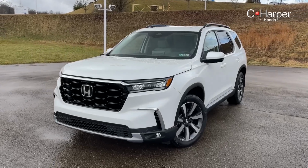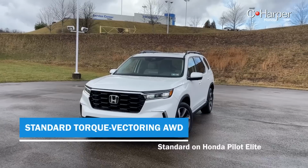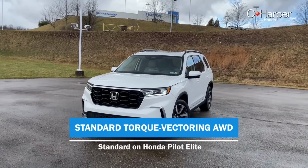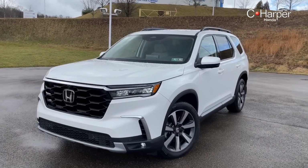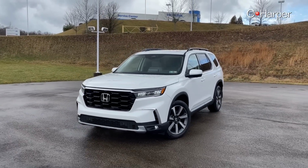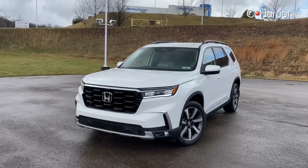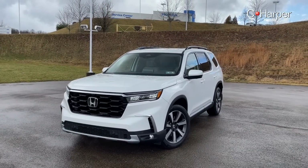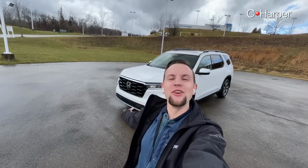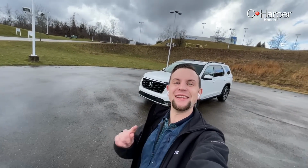Finally, one last thing to note about this Elite trim level 2023 Honda Pilot is it does come standard with all-wheel drive. In fact, it even has Honda's torque splitting all-wheel drive, which is a very, very good system. Very capable in all weather conditions, even on dry pavement. Shifts the power around on this vehicle for best handling and safety. Love that feature. So folks, that is the all-new 2023 4th generation, completely redesigned Honda Pilot in the Elite trim.